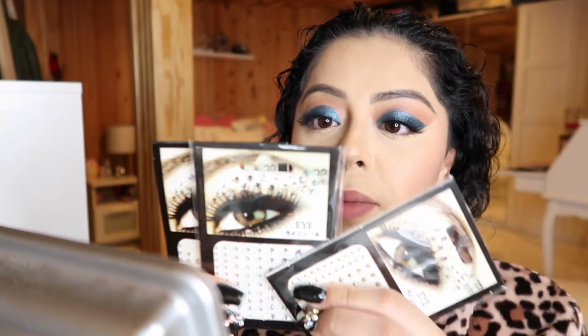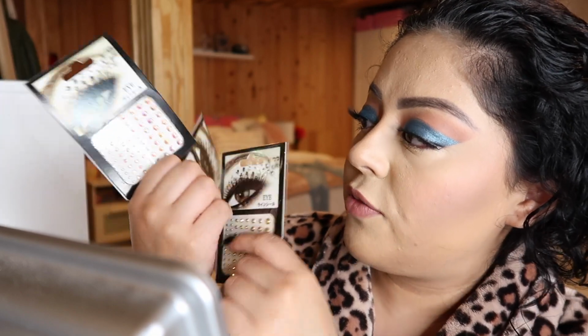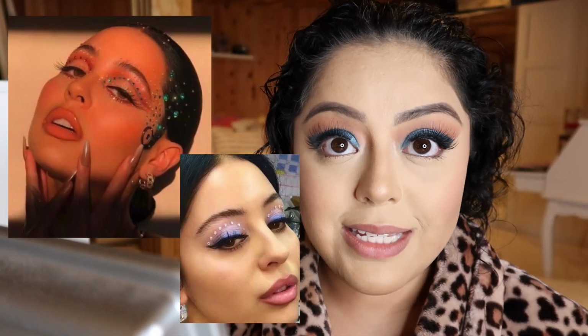But right now I'm going to start pulling out my stones, which I'm so excited about. So I ordered this pack from Amazon. It comes with three. These are gold, these are silver, and these are kind of like that rainbowy, pretty sparkly ones. So I'm going to use this, and I'm just going to put them right here in this area, and then right in here, inspired by Alexa Demie's look.